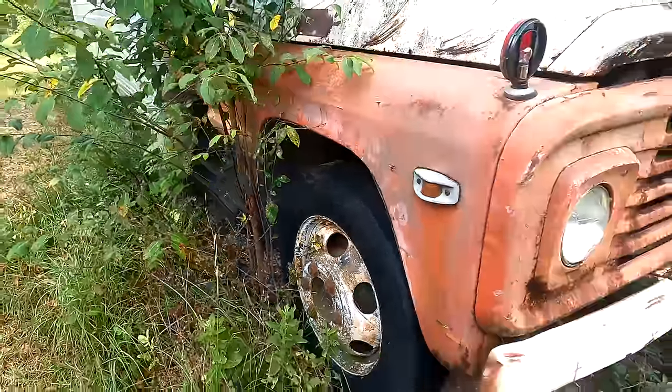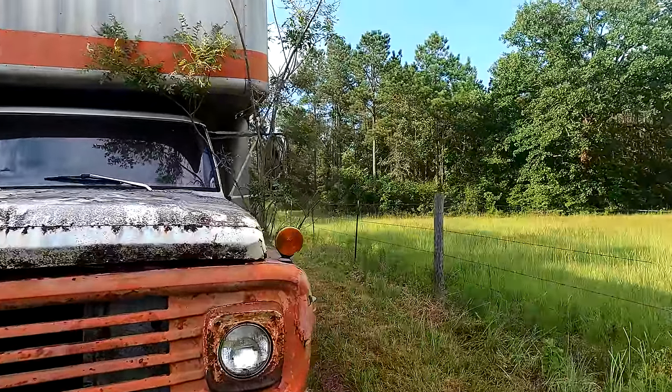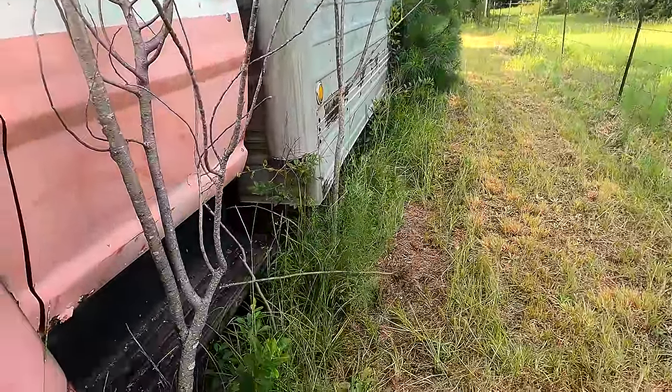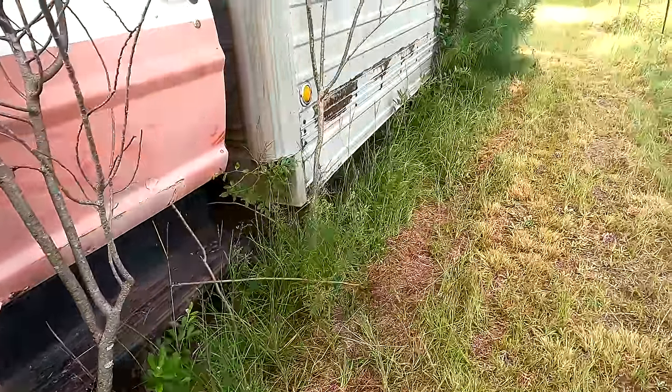So yeah, stuff has definitely been growing up around this truck and living in it. Lots of wasps here. There's a snake skin on the ground somewhere around here, and you can see the trees are trying to reclaim it.